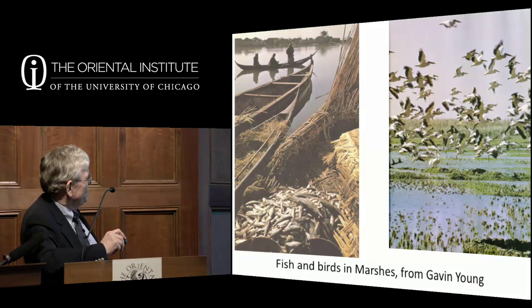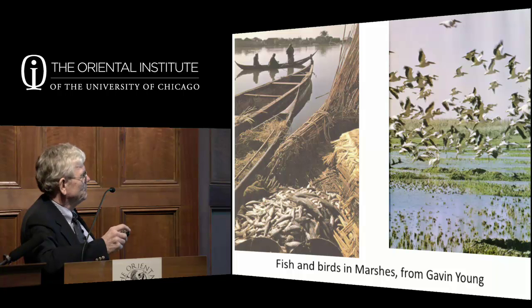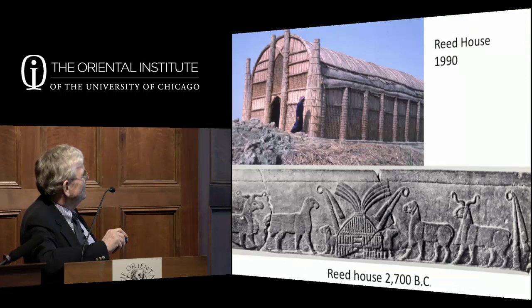The marshes are full of fish and birds, and you have ancient records in which people go out and collect hundreds and hundreds of thousands of birds, tons of fish. And also there are turtles and all sorts of other animals that live in the marshes. And around the marshes you also get pigs, and there are still pigs around the marshes. And down in this area you get water buffalo. Water buffalo have also been in Iraq for a long time.